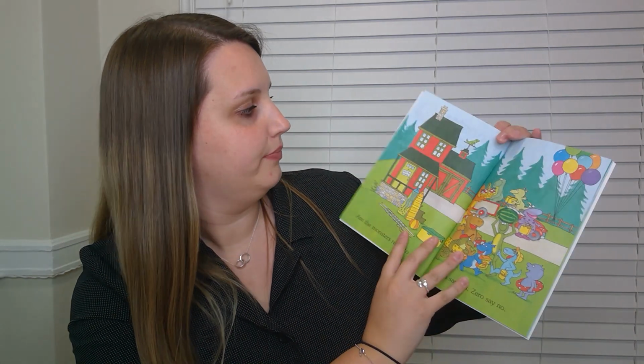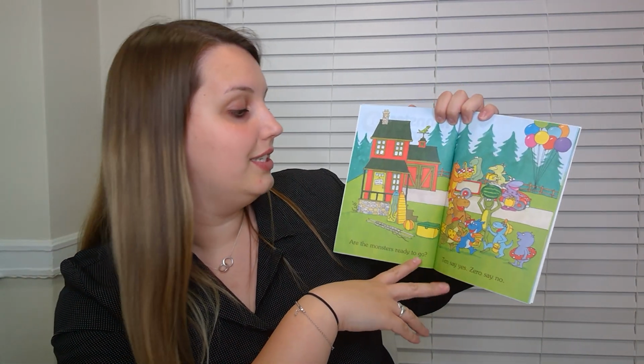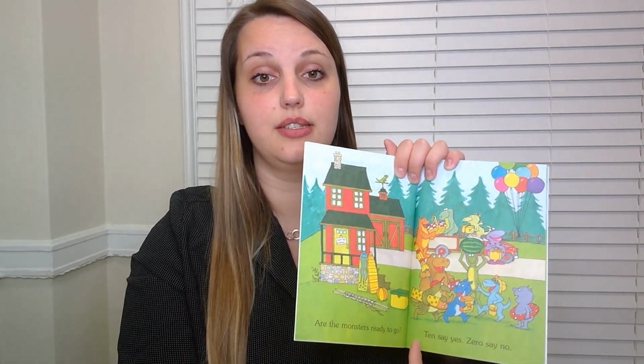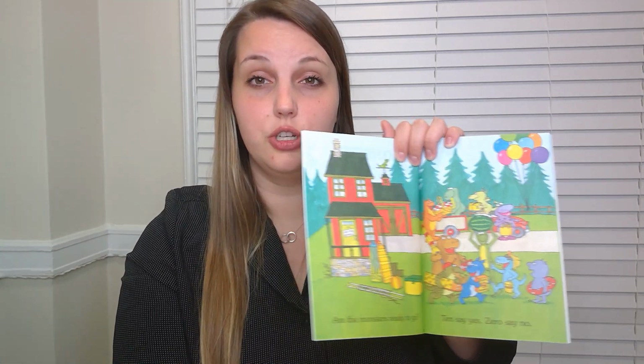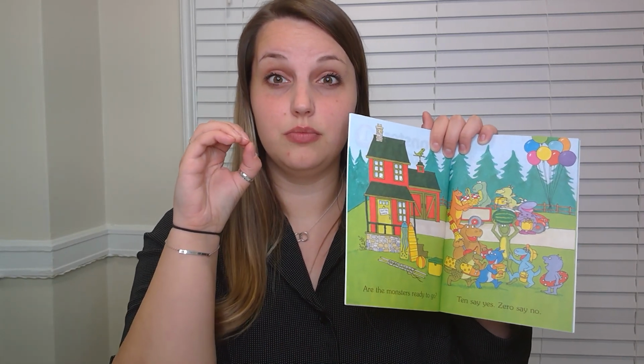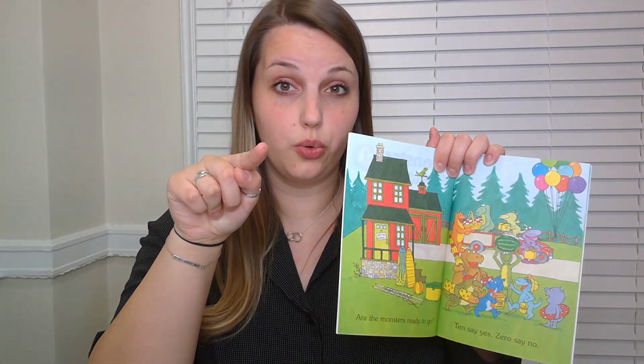Monster Math Picnic. Are the monsters ready to go? 10 say yes, 0 say no. Okay, so think 10 plus 0 equals 10. So 10, we did our addition. We could also think subtraction. What is the difference between the number who say yes and the number who say no? Right, 0, because 10 subtract 0 equals still 10 because we subtracted 0. So thinking addition and subtraction. Looks like everybody's ready to go.